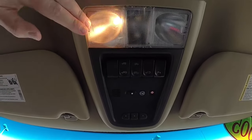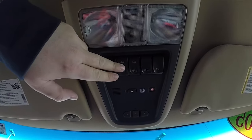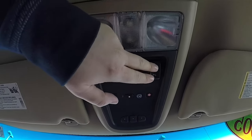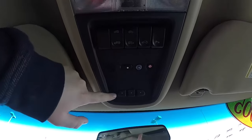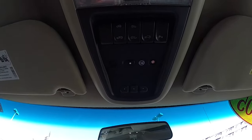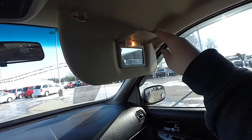Looking overhead, you have overhead map lights, power sliding door controls, vent window controls, and your ultrasonic parking sensor power switch, OnStar, 3-channel HomeLink universal garage door opener. We've also got illuminated vanity mirrors.